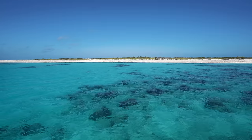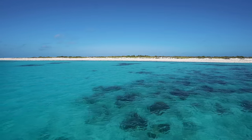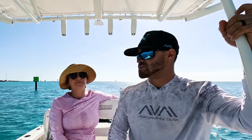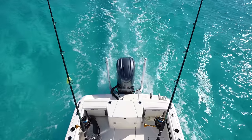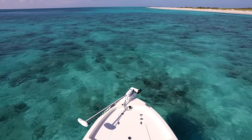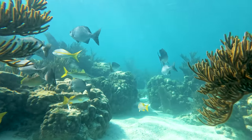The clarity looks amazing. I mean, you can see everything from the boat into the water. Yep, and the wind hasn't been blowing for about 2 days, so that's the key. So all that sediment had a chance to settle down to the bottom. So when you're diving these waters, you're diving pristine waters, fish that just haven't been touched. They're not even scared of humans.